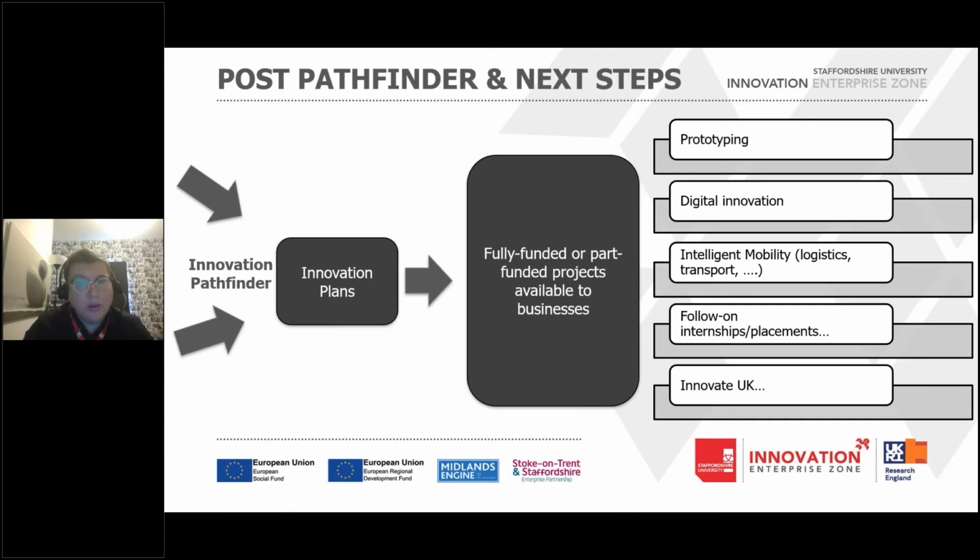So we do offer prototyping here at the university. We've got very good equipment, very good engineering students, manufacturing students that can actually do CAD design. So if the project suggests a new product or a new service that needs designing, and you want to go forward with it after the Pathfinder project, then we can potentially sign you up for our prototyping projects. And that can actually get you a full prototype within another 12 weeks.